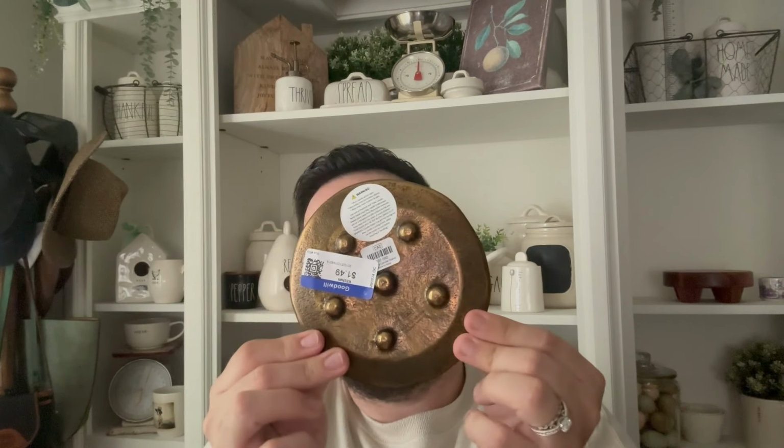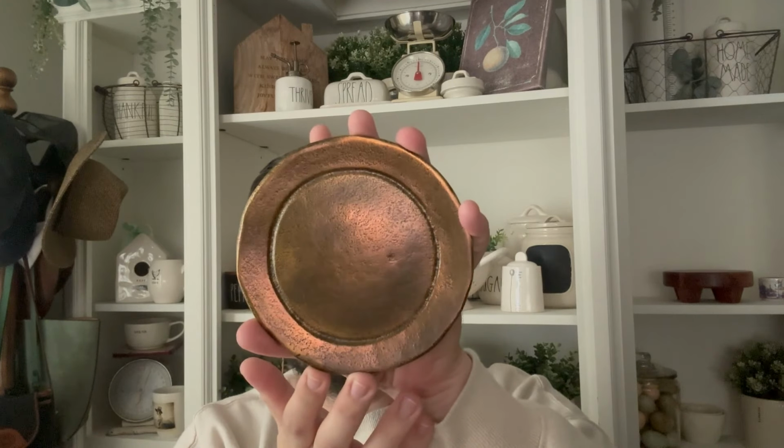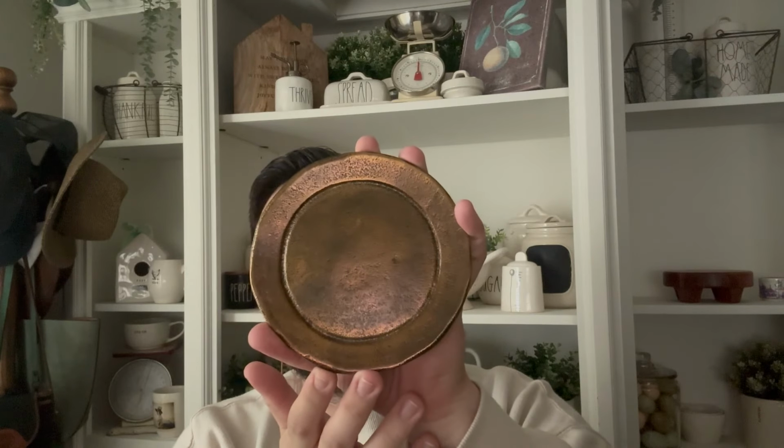Now, I don't know why, I just really fell in love with this little golden dish. So it is footed. It has small little feet at the bottom. It was only $1.49, and I just loved it. It says KD Tours Candle Stand. Not exactly sure what brand this is or if it might have came from something, but I just really fell in love with the simplicity of this gold little dish for your candles, and I just loved it.